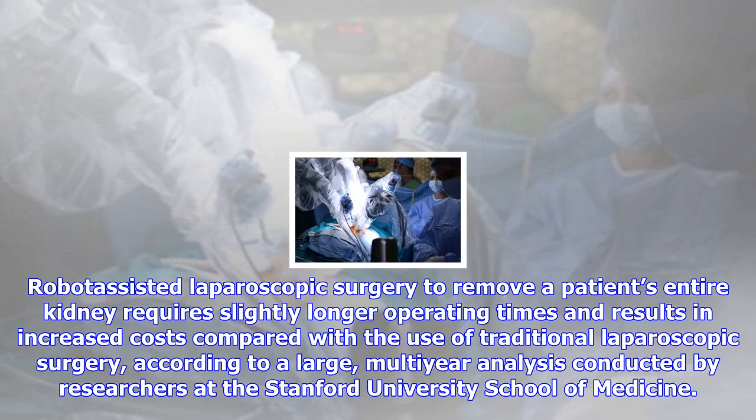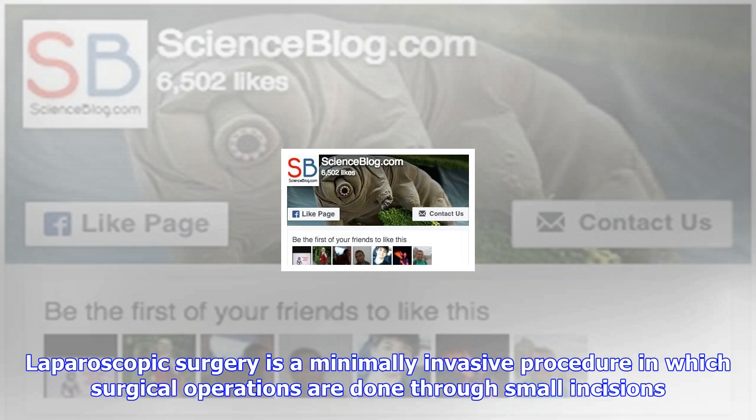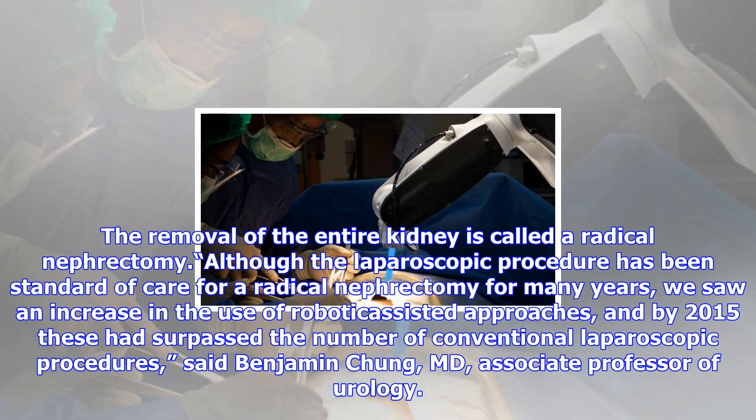Robot-assisted laparoscopic surgery to remove a patient's entire kidney requires slightly longer operating times and results in increased costs compared with the use of traditional laparoscopic surgery, according to a large, multi-year analysis conducted by researchers at the Stanford University School of Medicine. However, the two approaches have comparable patient outcomes and lengths of hospital stay, the study showed. Laparoscopic surgery is a minimally invasive procedure in which surgical operations are done through small incisions. The removal of the entire kidney is called a radical nephrectomy.